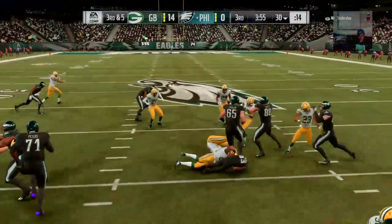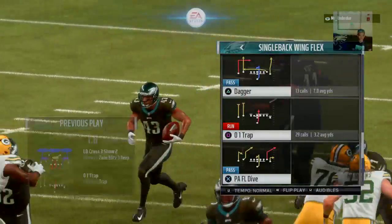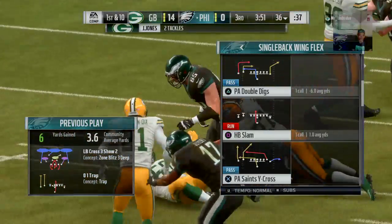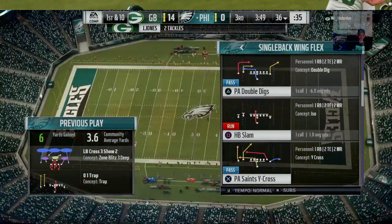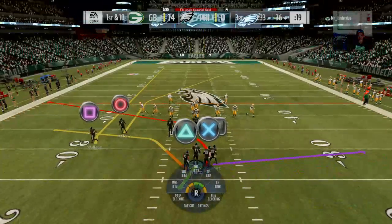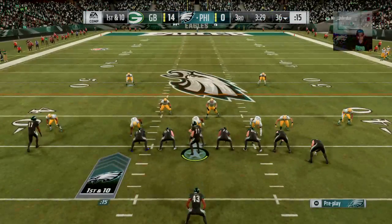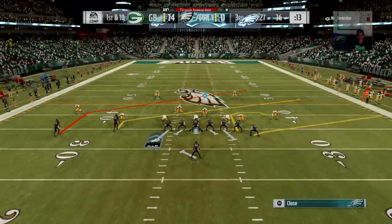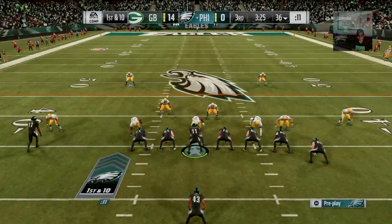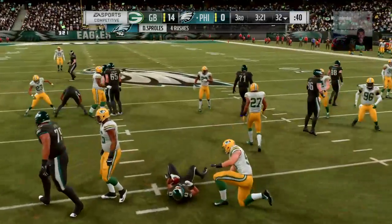Sproles, and he's at the first before he's taken down at the 36. They get 6 on the pickup there as the drive will continue. I definitely like the play call. You don't expect it on 3rd and 5, 3rd and 6, do you? You expect a pass play. Had a little courage there to call the run, and boy, they were successful. Running game working, they'll stick with it on first down.